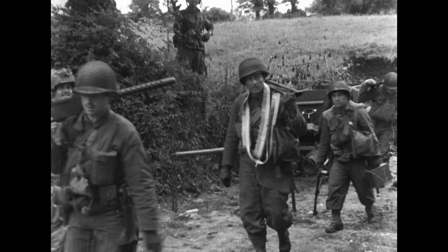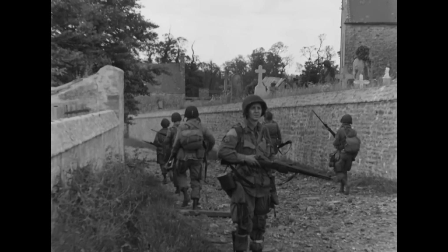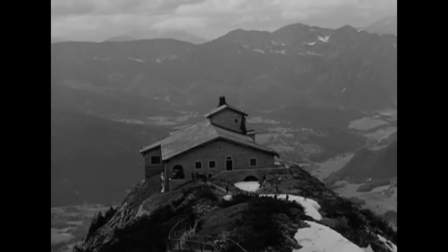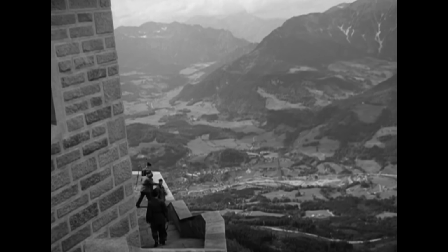Easy Company went on to become one of the best-known Allied fighting forces in the war, even making it all the way to Hitler's mountaintop retreat in the Bavarian Alps.